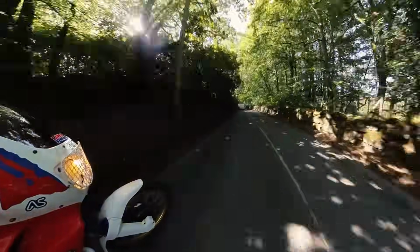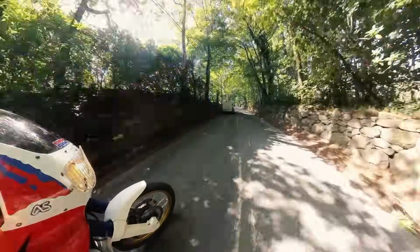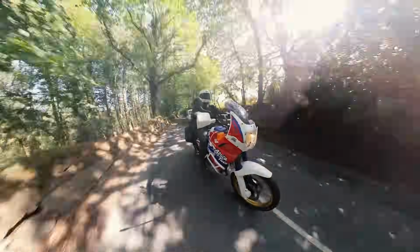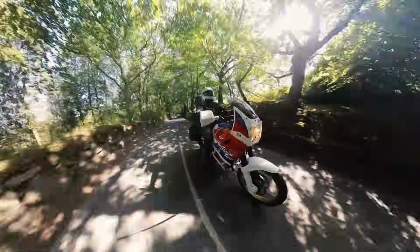There is a little off-road lane up here, but it looks like some bicycles on the road are blocking it. What's going on here? Oh, thank you very much. Cheers. Not sure what he's up to. Do you want to push?